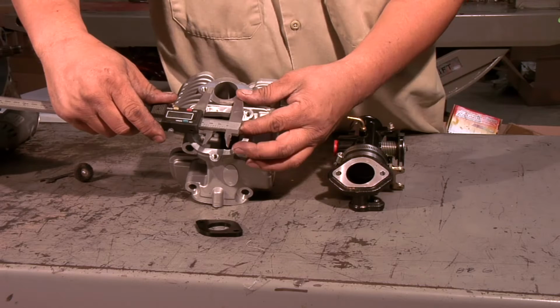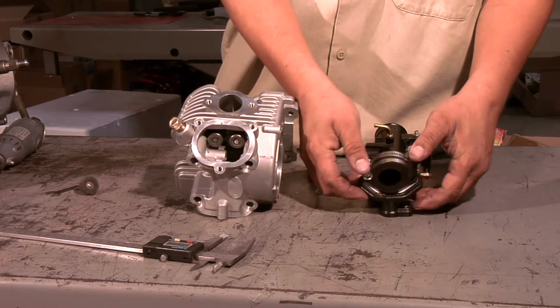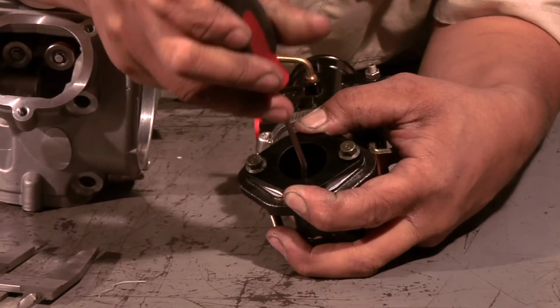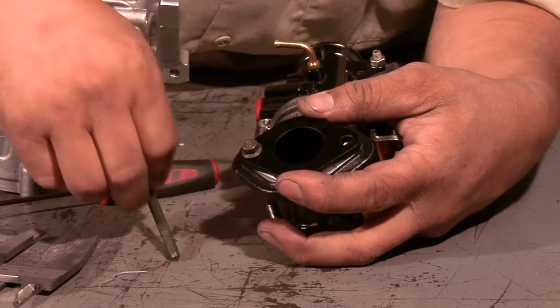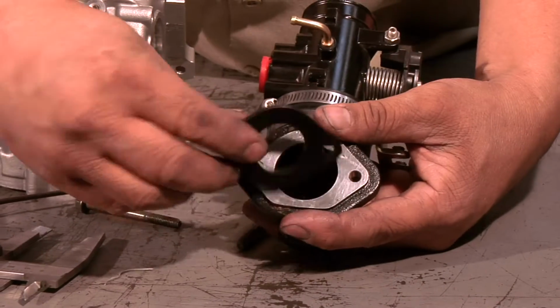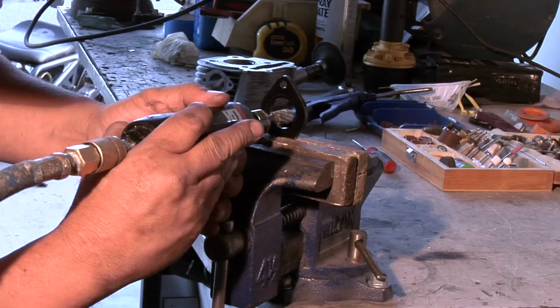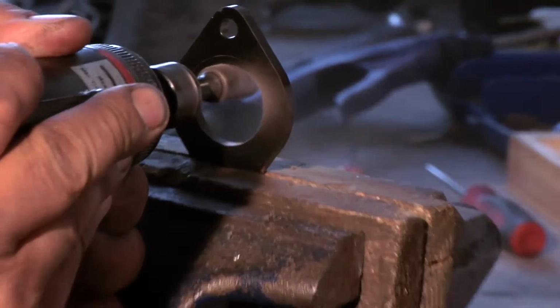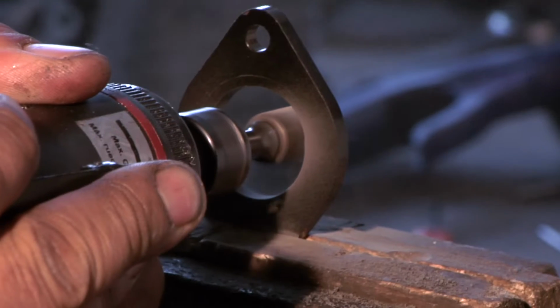32 millimeter, 28 millimeter. What I do is I put this up against it, hold it down, make a cut in here, make a line inside, so I'll have the line on the other side, then I'll know how much to cut out of this. Bigger is better, right? We're always trying to get big here. It's going to be a lot of torque coming out of this motor.